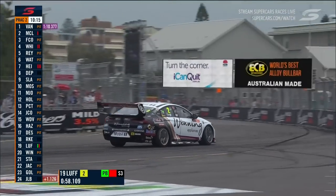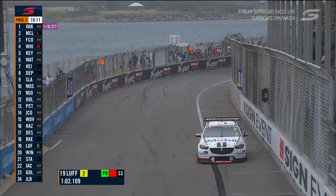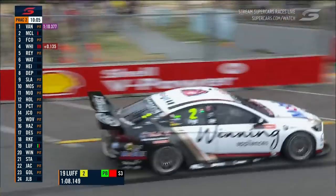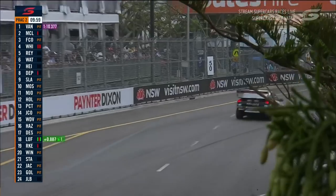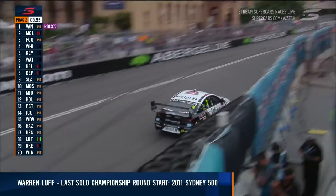So given that he just literally rolled out, had to figure his way, he's actually doing a pretty fine job, isn't he? He is. Really good job. So have a look at that massive margin between Van Gisbergen and McLaughlin. It's only 0.02. So Van Gisbergen to McLaughlin, Fabian Coulthard, Wincup, Reynolds, Waters, Heimgartner, Dick Squarley, Slade and Mostert.